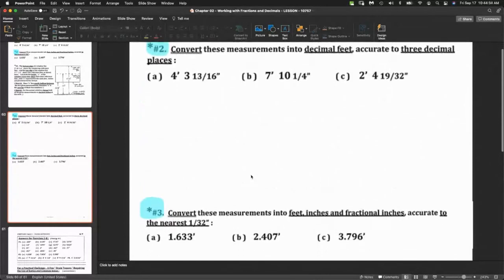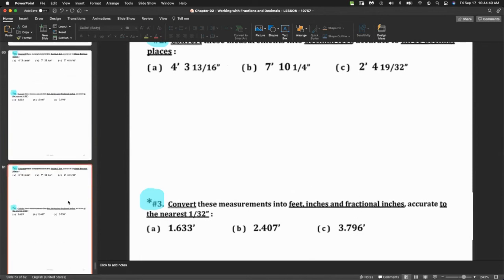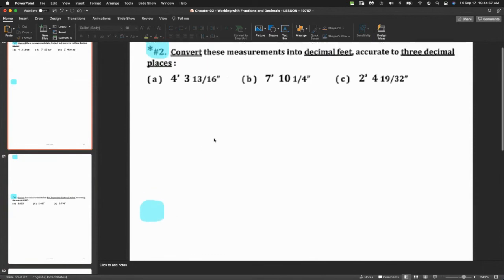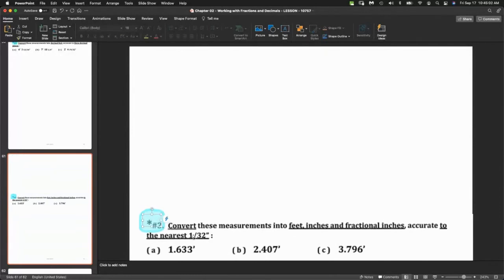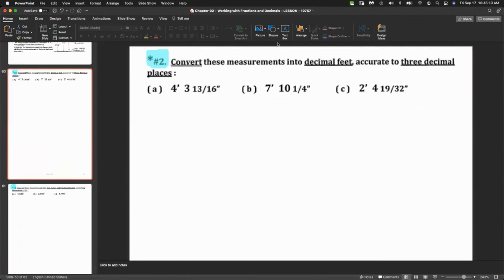So I'm just going to cherry pick one of each of these questions. We'll do question 2, we'll do A, and then if we have time, we'll do B and C. But I'm going to go 2A, and then 3A, and then 2B, 3B, 2C, 3C, until we run out of time. So just give me a second while I modify this here. I just don't like how I set it up. Okay, here's question 2. Let's do part A.